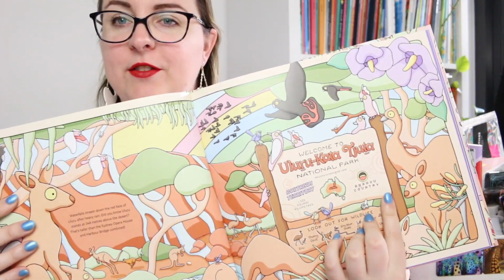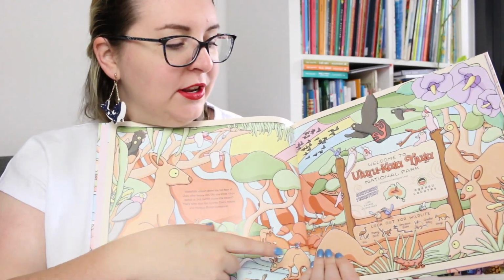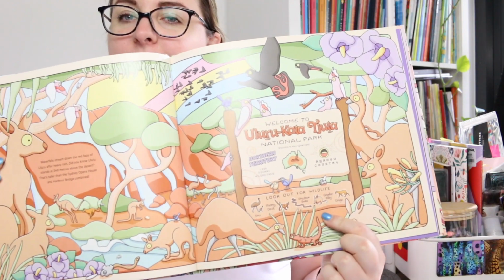That's a very common theme that you're going to be seeing in a lot of books, I think, coming out of Australia. We're much more aware of traditional place names now, and particularly in children's non-fiction, there is a lot of effort going into being able to include those in there, which I think is amazing. So you have the sign for the national park, you have a little bit of information about the park and the animals that you might see there, and then you have a little guide for what to look out for.